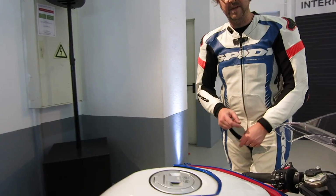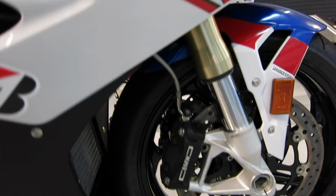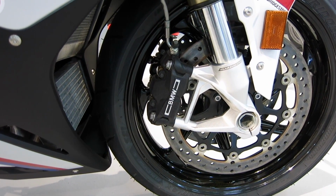For me, the main thing is, it's a new bike, but it's got a completely new swing arm. It's got different forks now. And the big standout for me, chassis-wise, apart from the way it handles, is the brakes. It's got different brakes. They're built to BMW specification, and they're replacing the Brembos that were on the motorcycle.